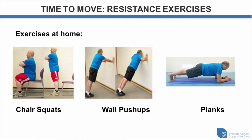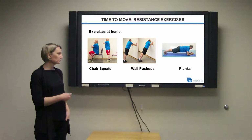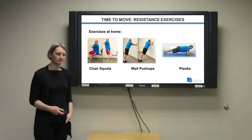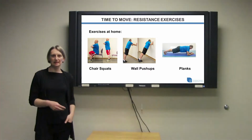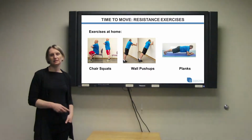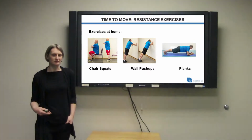And finally, we have a plank. So this is kind of a bridge position with your arms on the ground and your abdominals on nice and tight, and holding for 5 to 20 seconds. So 3 really simple exercises that could get you started. When you come to the exercise clinic, we go through this in more detail so that we can tailor this to your needs, to your medical history, and to your current physical activity levels and conditioning.